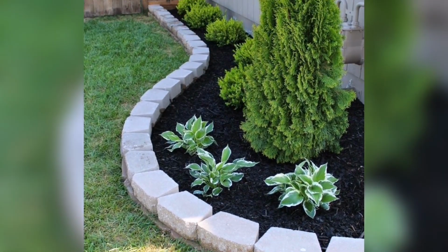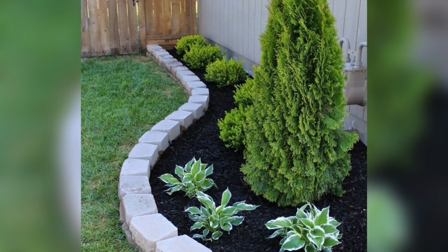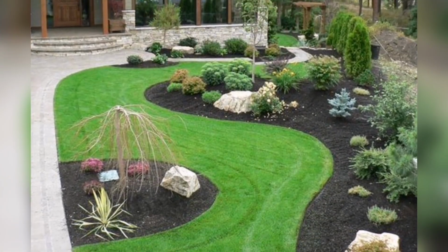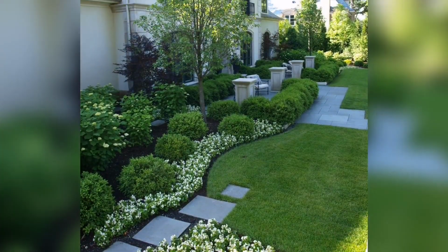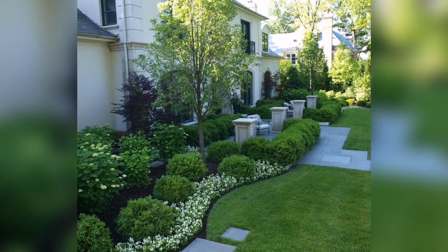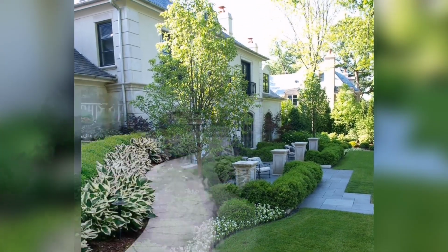Alright folks, who is ready for some game-changing tips to make your front yard truly shine? Let's dive in. Whether you are a seasoned gardener or just getting started, these tips will take your front yard to the next level.